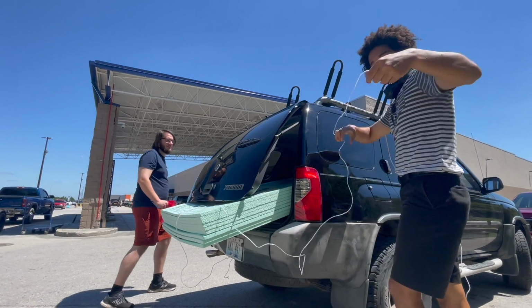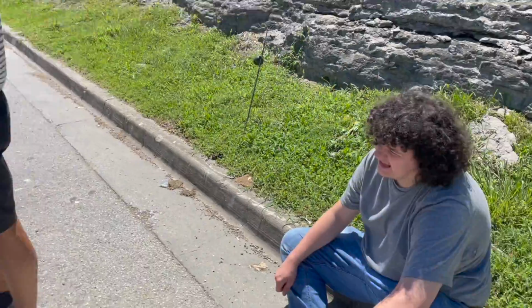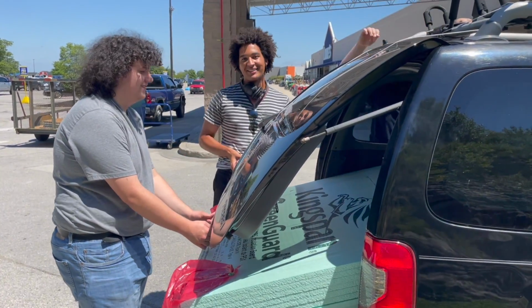I got too much. Still might tie it around both sides. Like that, that baby's not going anywhere. Hopefully. I think that's good. I think so too. Yeah, that's good.